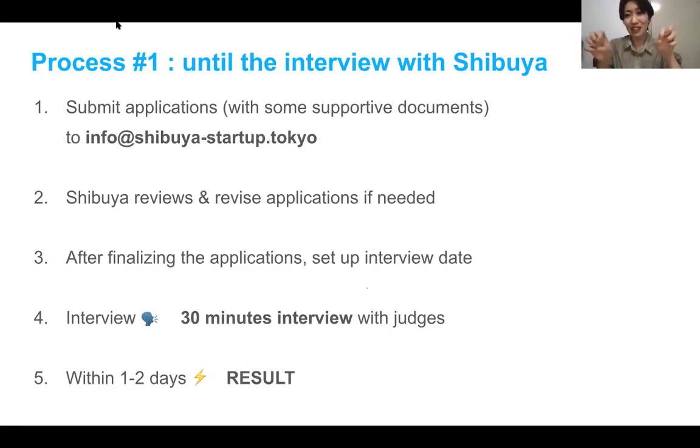So if you want to save that cost, then my recommendation will be one of you will be the CEO and representative director, and another one works as an employee of the company. But you can also control with the share.